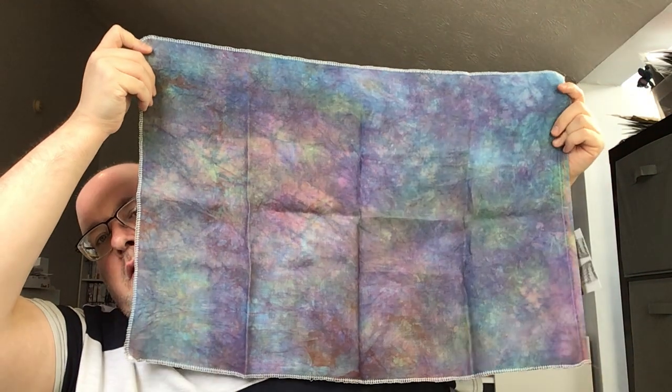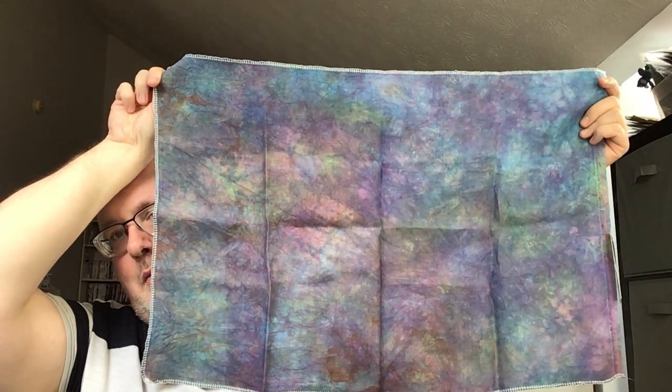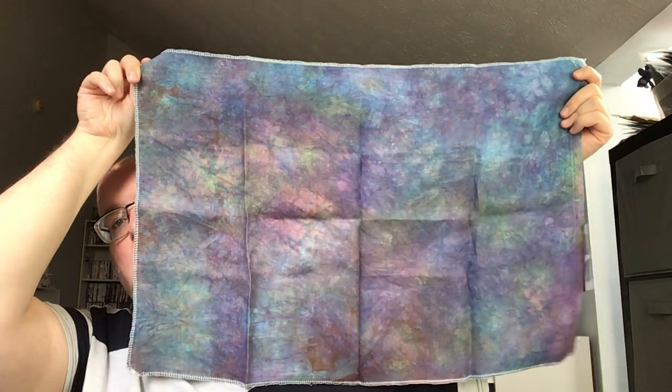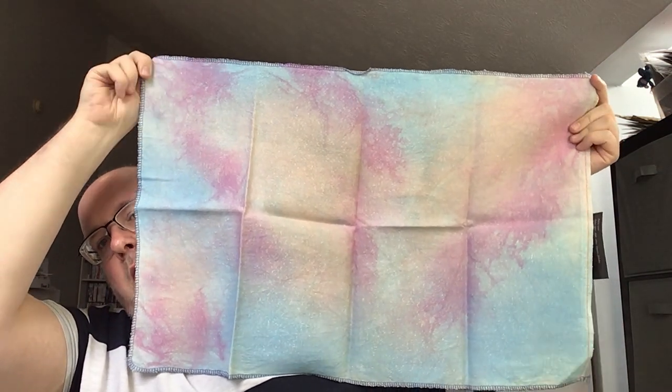My lighting's really good in here today for showing off fabric. The next is Mystical Woodland 32 count linen from Seraphim Fabrics. I'm obsessed with this. I don't know what to even put on it, but I love it. I love it so much. This one is Celestial Opal 32 count linen from Seraphim. Another really pretty light fabric.